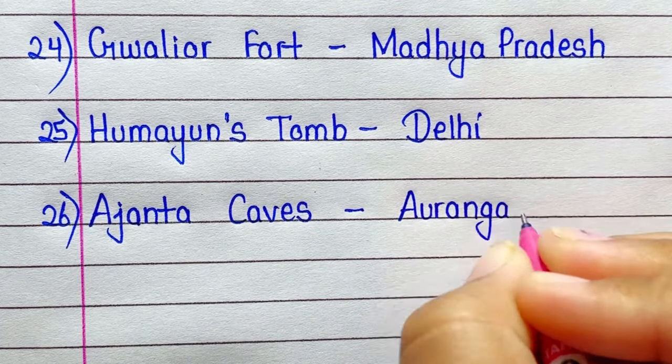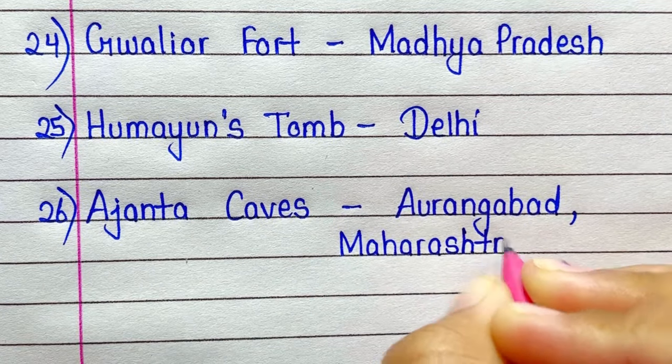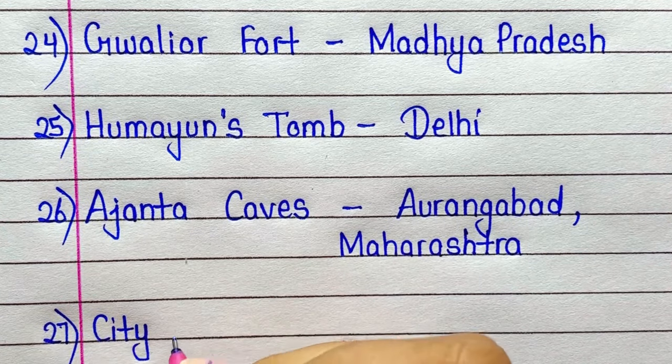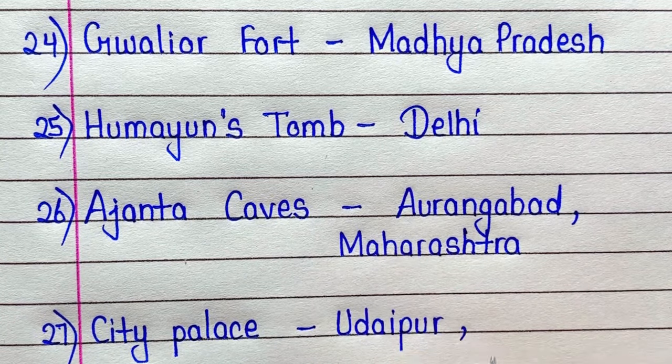Number 26, Ajanta Caves, situated in Aurangabad, Maharashtra. Last one is City Palace, situated in Udaipur, Rajasthan.